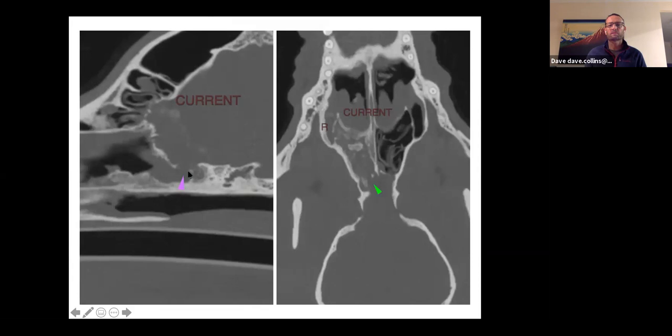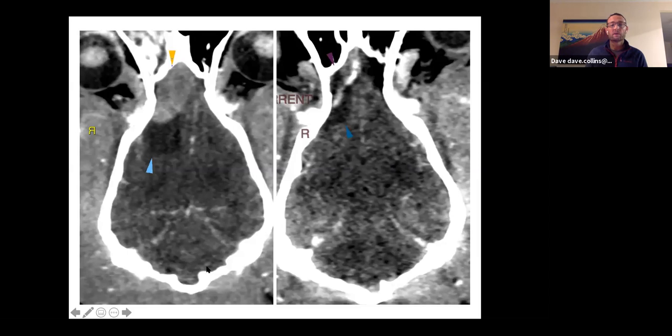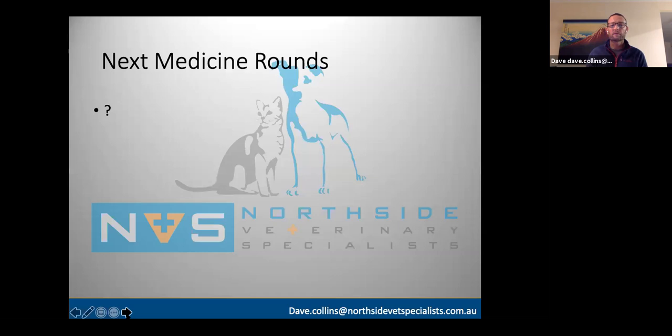Still seems to be a bit of a breach in, well, calcified bone anyway, between the nose and the brain, but she's had no neurological signs whatsoever and doesn't seem painful at all. Also, pleasingly, that cryptococcoma in her rostral brain's massively reduced in size, so that's got to be good news. Still got a long way to go. But we've got a plan, and we're hopefully making progress.